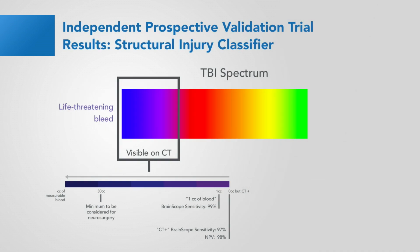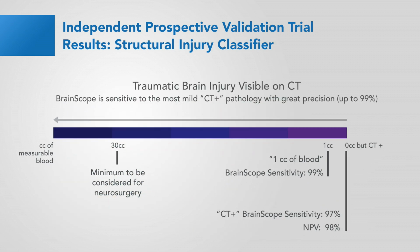This slide reviews the results of the validation trial for the structural injury classifier. We're focused now on the left side of the TBI spectrum, that which is visible on CT, and we've blown it up here in the center of the screen so that we can see all of those abnormalities that were CT positive. The sensitivity to any CT positive abnormality was found to be 97%, and the negative predictive value was 98%.